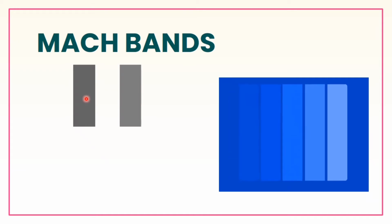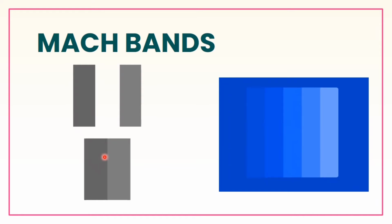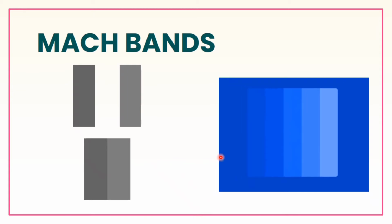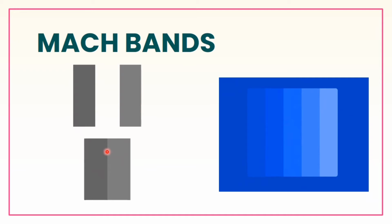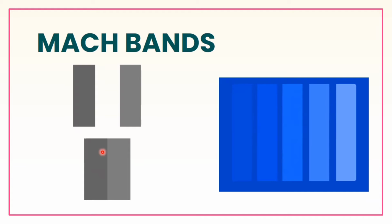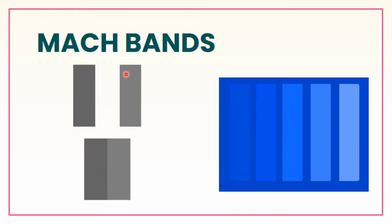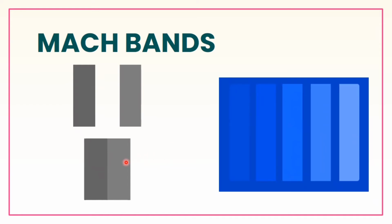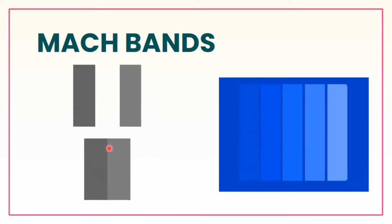I'm gonna put them together and notice that here at the border you're gonna see that here is just a little lighter than the other here. So it's amazing na you can't really see something here, pero pag pinaghalo or pinagdikit mo siya, makikita mo yung Mach bands. Yan yung Mach band dito.